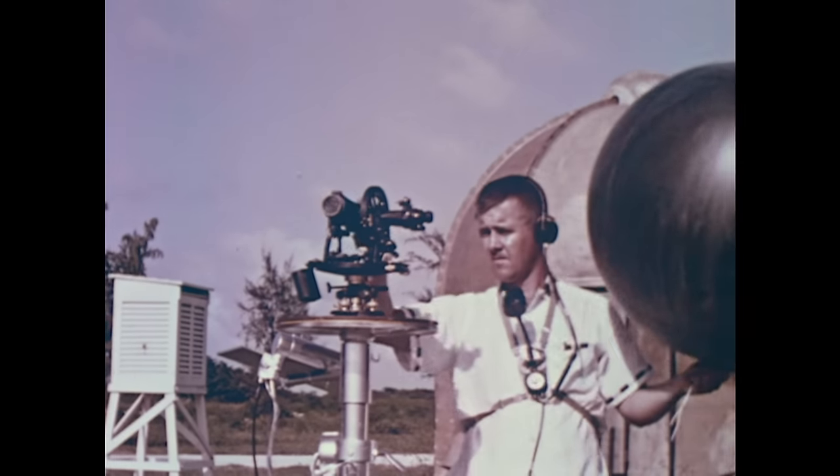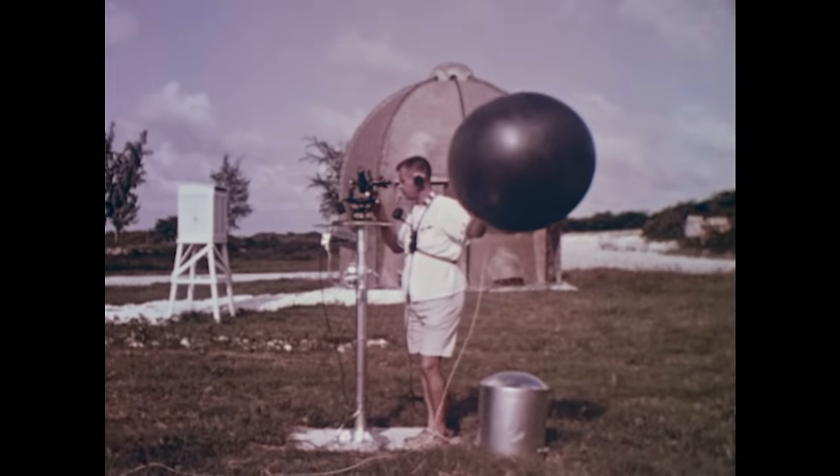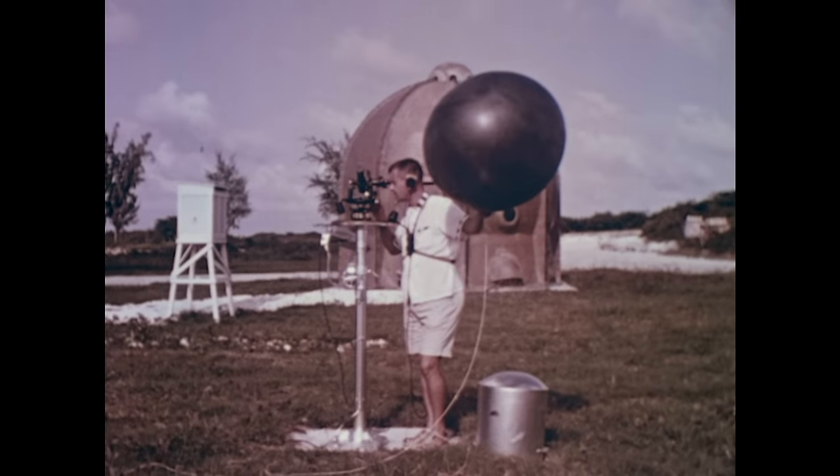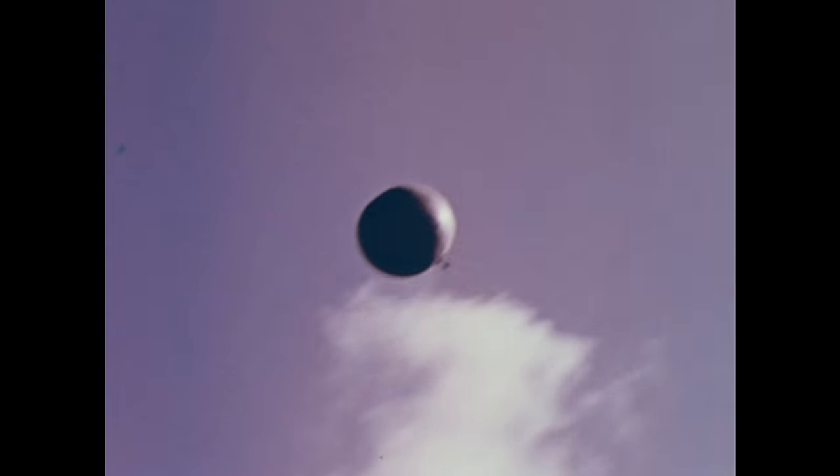Preparations for flight tests continue. Information on local weather is relayed to Cape Canaveral from all the downrange stations. This constant flow of data enables the meteorologist to predict weather conditions along the entire 6,000-mile range.